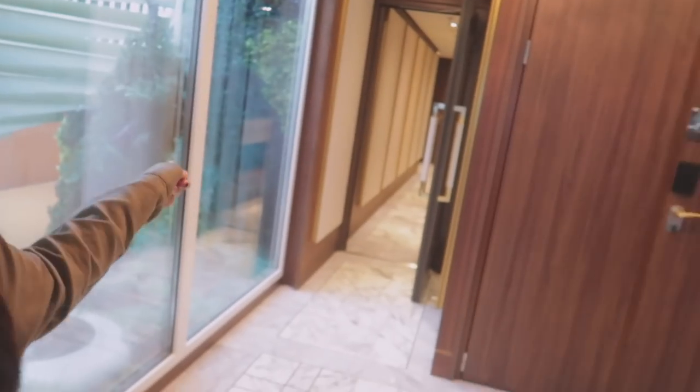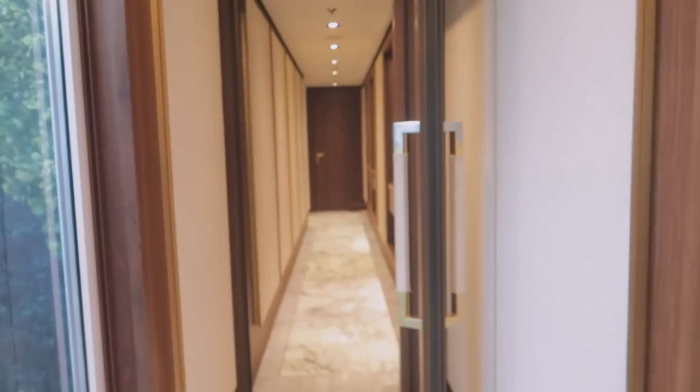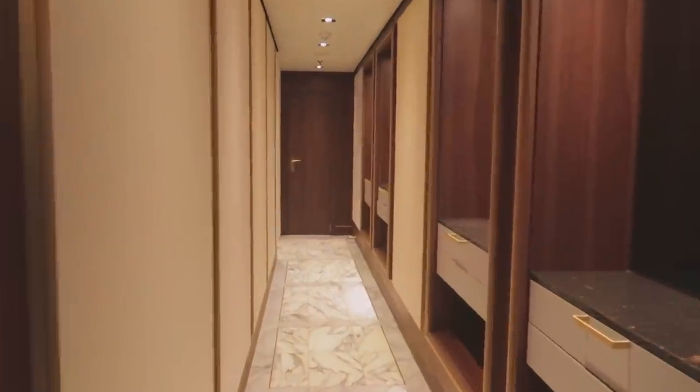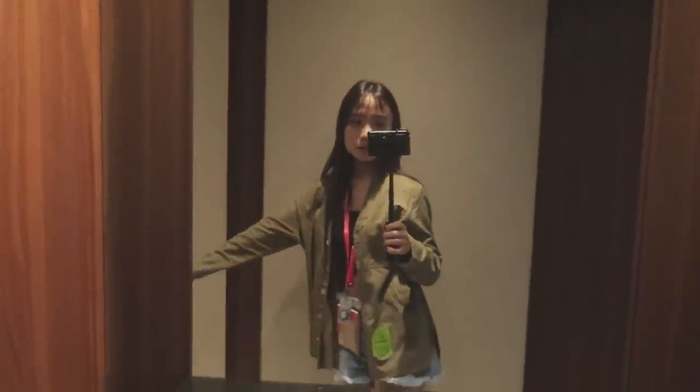So that is basically like the main area. I've shown you guys everything in the main area. So let me show you guys the first master bedroom. I'm just gonna walk this side now. So there's this hallway, like an aisle. It's kind of like a walk-in wardrobe, I feel. Is this a wardrobe? Oh, it's not. Okay, but there are like mirrors as you walk down, which is kind of cool.